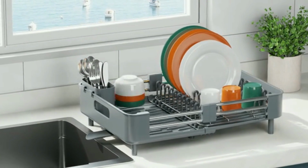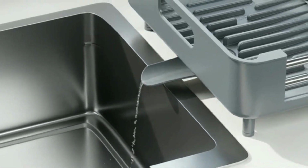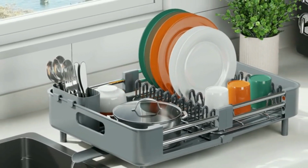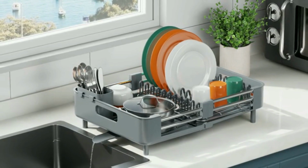Improved angled drainage system. The angled drain board directs water straight into the sink, preventing pooling and keeping countertops dry. The board and rack are precisely aligned for smooth water flow and easy cleaning.